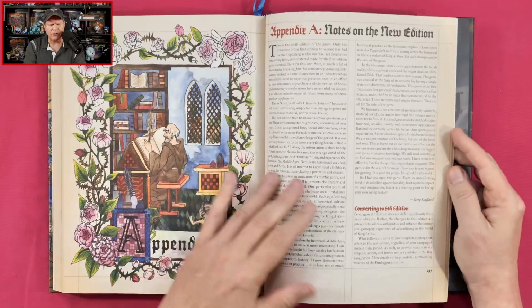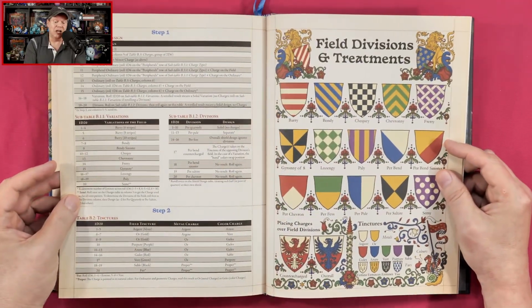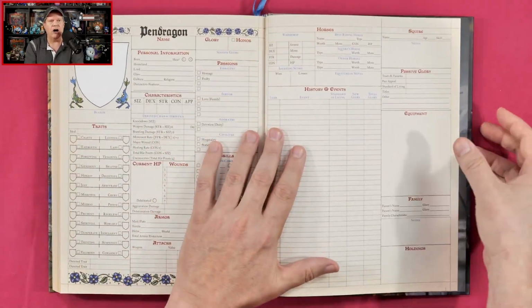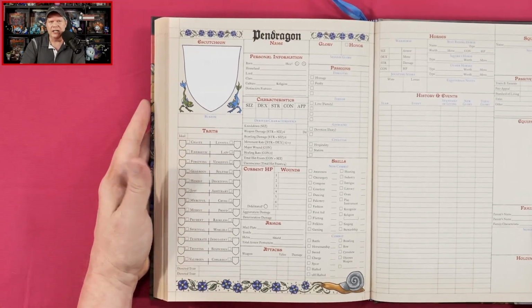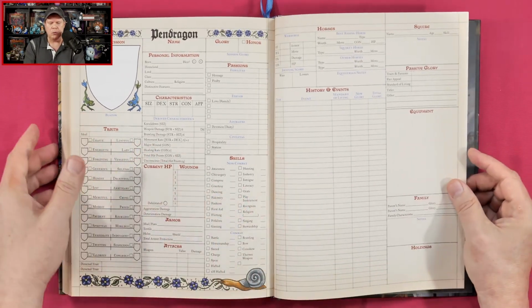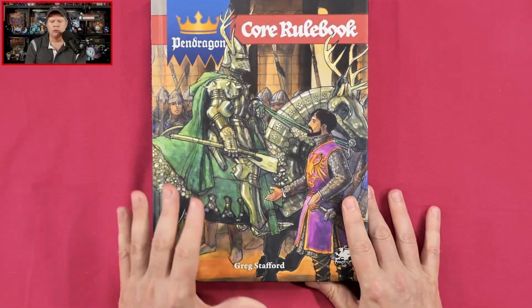So we'll also have some chapters about wealth, and we have, which I thought was kind of cool, a heraldry generator. I thought that was really nice. And then our character sheets, as you notice, a little bit different than the character sheet we saw for the pre-gen. And that is what we'll find inside the Pendragon core rulebook.